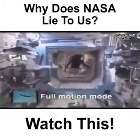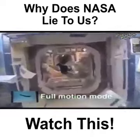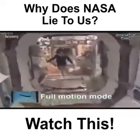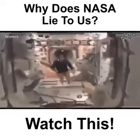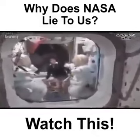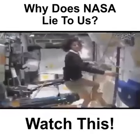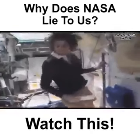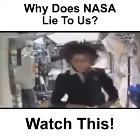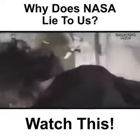In full motion mode, you can actually hear the sound of the jet engines, the engines of the airplane. In every single scene of full motion mode, in every segment of the International Space Station, you can hear this loud sound, the sound of the jet engines. You could argue that it's the air conditioning system. Check it out. Not even an office air conditioner is that loud. And why is there a loud sound in every segment of the International Space Station?